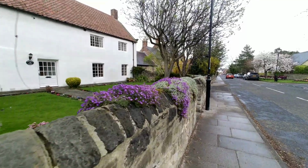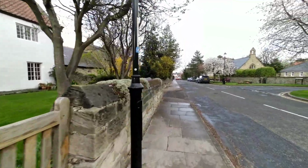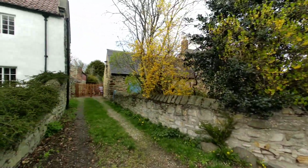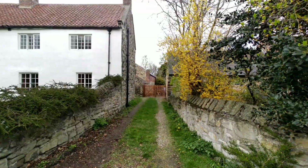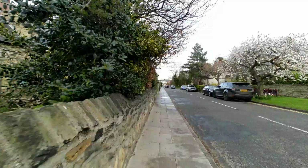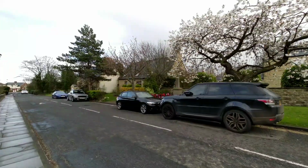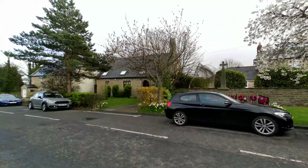I think this is lavender here on the wall here. And there's a pigeon. And here is a little entranceway into what used to be the farmhouses. Well, these used to be farmhouses. And across there, just behind that car, which is always there, is the War Memorial. I'll get across the road in a minute, we'll have a closer look.